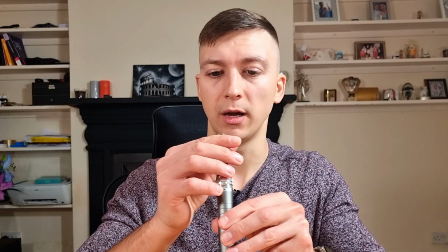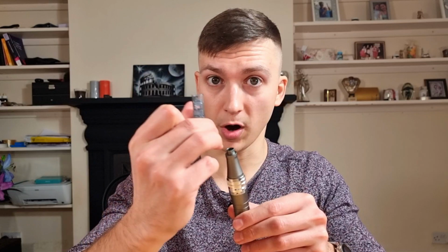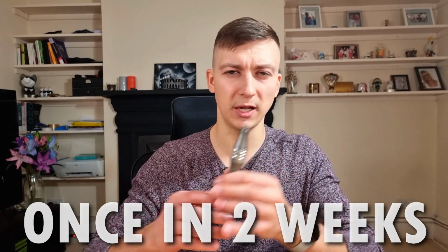The longer the hair, the more likely you will possibly need a longer needle length. But let's see. So far I did it with 1 millimeter needle length and with the 16 pin cartridge. I'm gonna go ahead and discard it. I'm not gonna be reusing it, since I'm planning to start probably once in 2 weeks for the beginning, and maybe after a month I'm gonna increase the frequency to once a week, and I could potentially increase the needle length as well. I'm not sure yet, I'm still deciding.